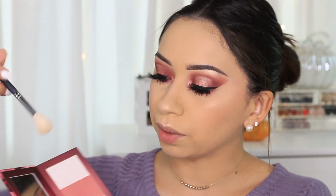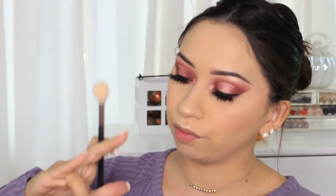So let me use this one. I'm going to use a clean brush, that way it doesn't mix in with the other highlighter brush. And I'm going to take the white one. Well, first let me swatch it just to see how intense it is. Okay, that's pretty intense. It looks very white. It gives that pink kind of purple tone to it. So I don't know how much of this I want to apply, but I'm just going to do it.